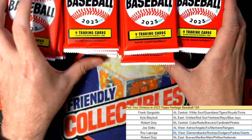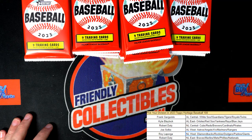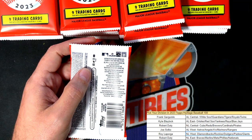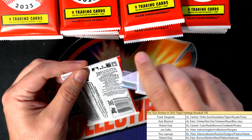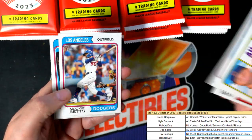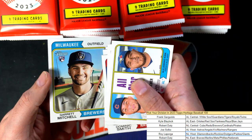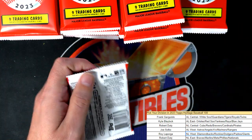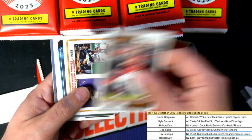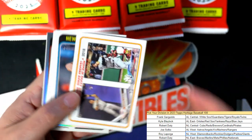Hope you hit something big in Heritage Baseball. Good luck. Let's pull down a monster hit. Let's find some treasure. Like the way those flashbacks look. Gunnar Henderson rookie there for the Orioles. Check this one out. Aaron Judge special. That's really cool.